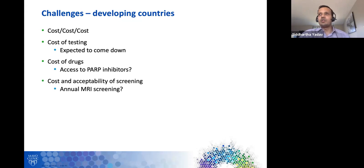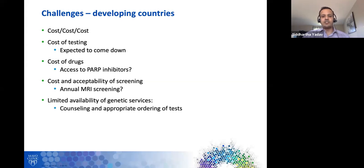Are we able to screen everybody? When we say annual MRI screening, how are we going to pay for that? Right? And then the other thing is, do we have enough genetic counselors and physicians who are trained in understanding and interpreting test results? Because accurate interpretation of test results is also very important.